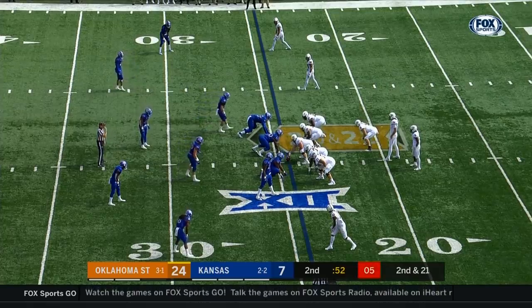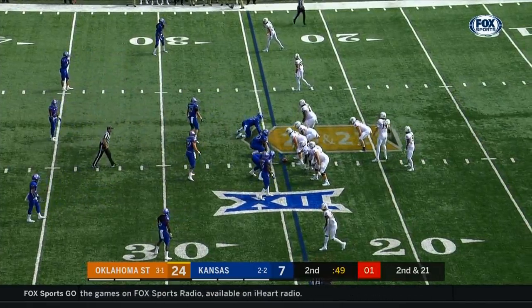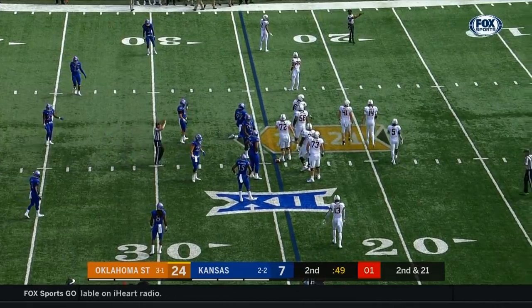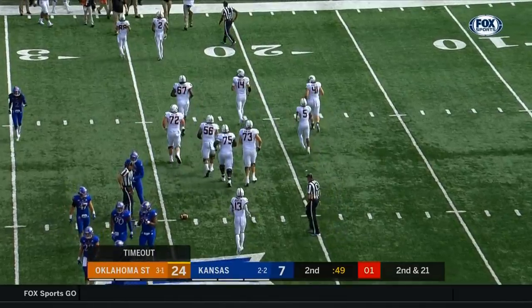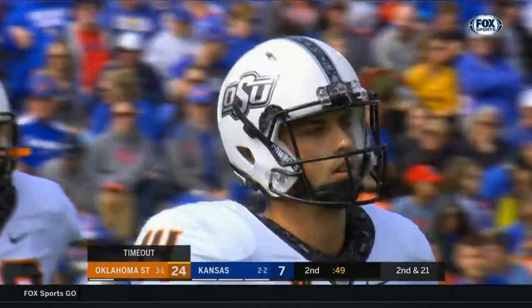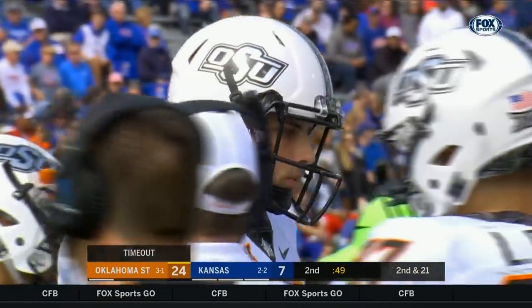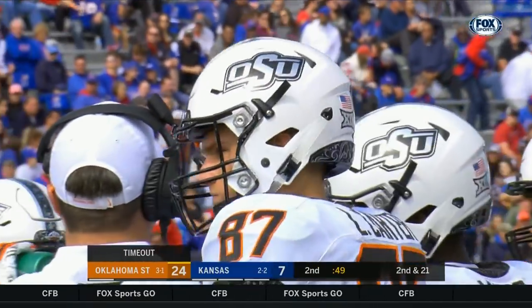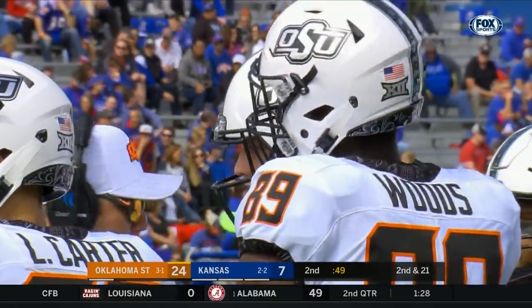Well, play clock has run down all the way to a second. Timeout. Offense. Second timeout of the half. 36, Deontay Ford had gone in with Tornadin out at one of those safety spots, at that nickelback spot for Kansas. Timeout taken by Oklahoma State.